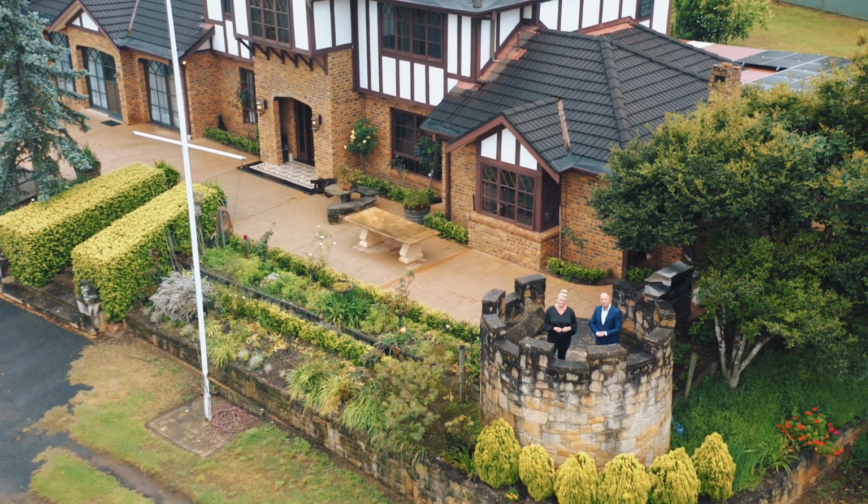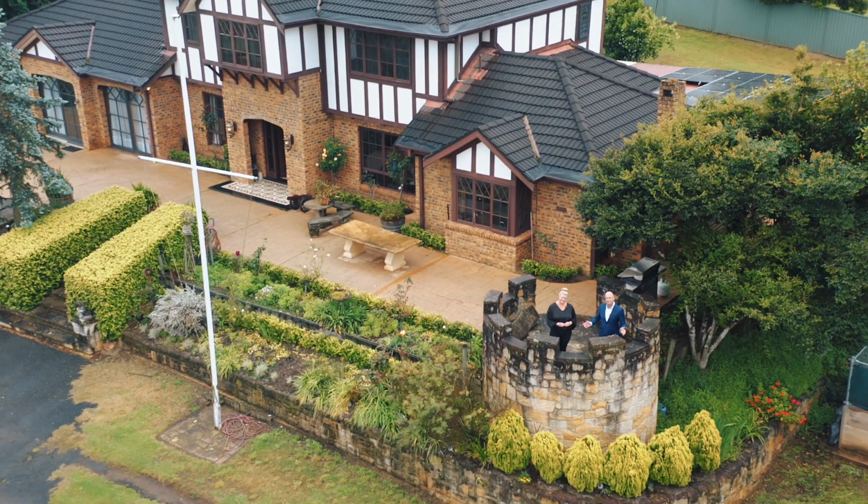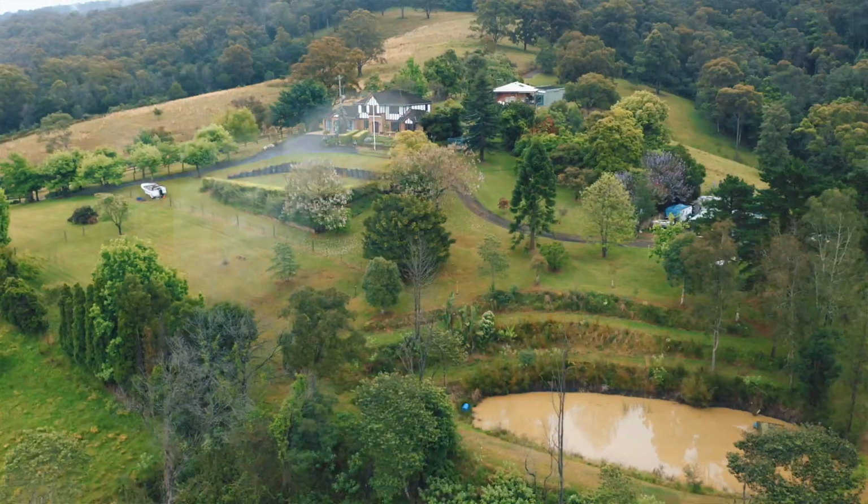And today we're here in Grose Vale, perched high on the hill with uninterrupted views over the entire Sydney Basin. This one's pretty special, come and check it out.